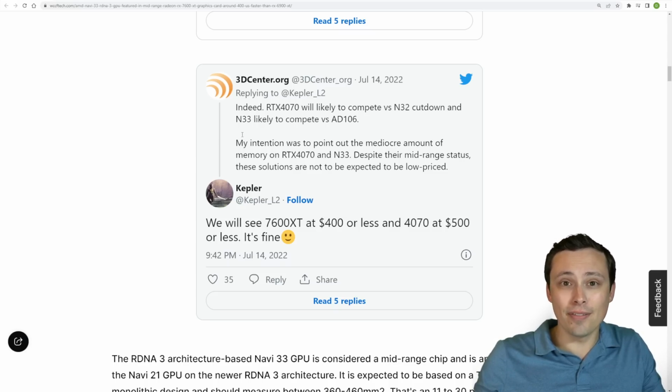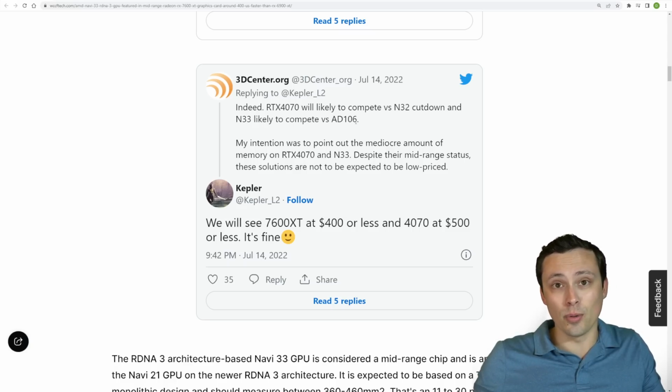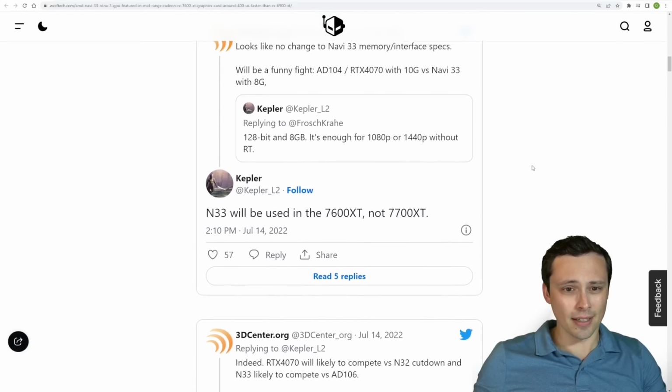So, for example, you might have your 7900 XT and your 7800 XT based on your Navi 31 die. Whereas it's looking like here, maybe your Navi 32 would be like a 7700 XT, and then maybe your Navi 33 is, like Kepler is saying here, your 7600 XT. And the same kind of thing is going on with these ADs, with the 106 being cut down pretty far compared to your AD102, which I think is the top end from NVIDIA. So it's the same kind of thing going on there.